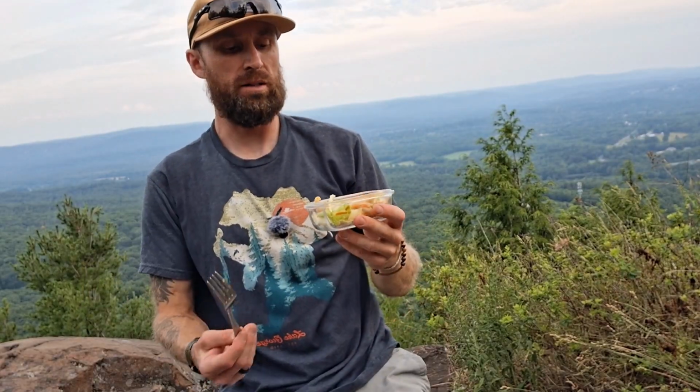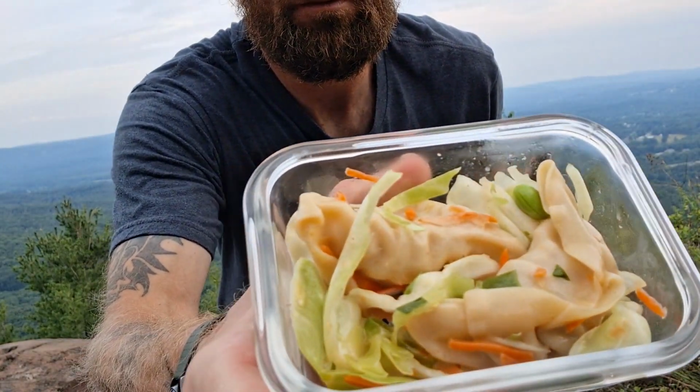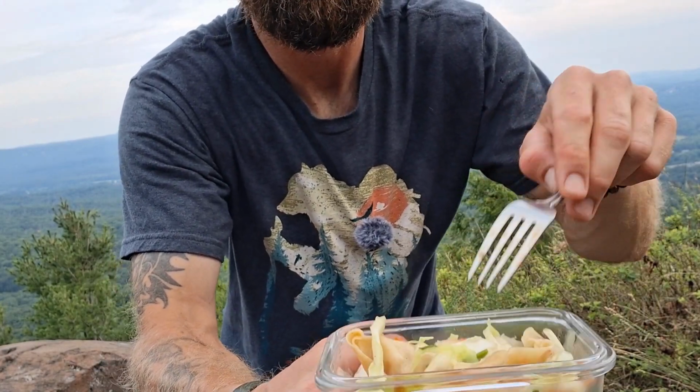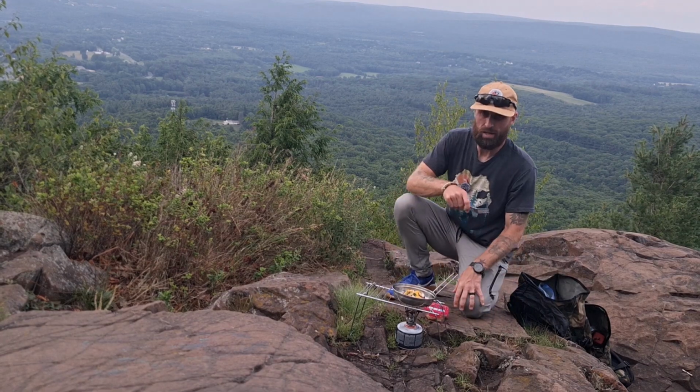While that's warming up, I also brought some dumpling salad. It's got some dumplings, some cabbage, some beans. Don't even need my chair, so I have these beautiful rocks here.